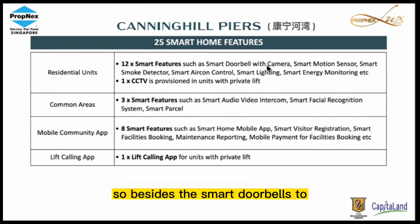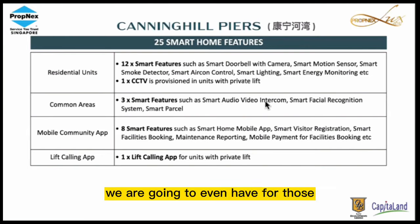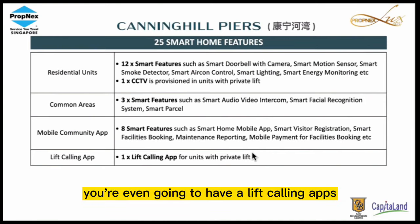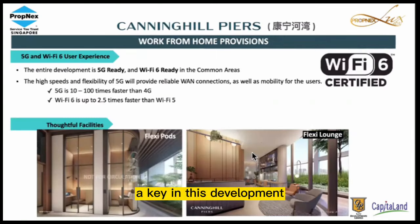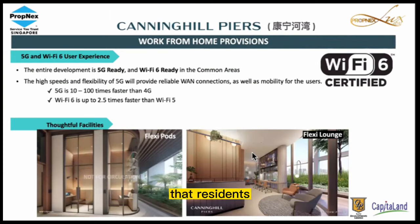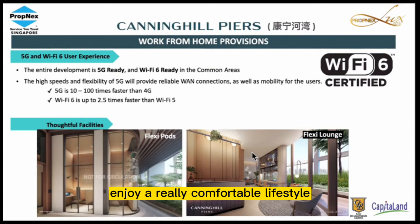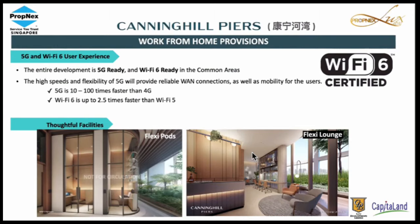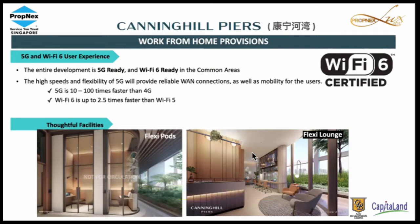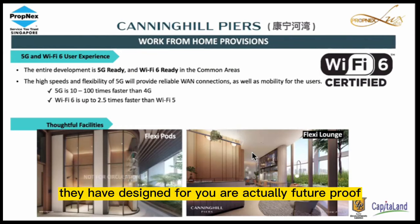So these are the 25 smart home features that as a resident you'll get to enjoy. Besides the smart doorbells and the smart audio intercom, for those with a private lift, you're even going to have a lift-calling app. In this development, there are a lot of considerations to make sure that residents enjoy a really comfortable lifestyle. Because of this whole pandemic that we have experienced, the developers make sure that all the places they have designed for you are future-proof.